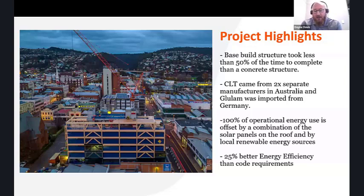The CLT actually came from 2 completely separate manufacturers in Australia. The majority of the project came from XLam, which were levels 3 to 6, and the top level, level 7, came from CASP, a very small manufacturer in the northwest of Tasmania that makes CLT using Eucalyptus nitens hardwood. We had worked with them previously, helping to develop their products on a different project, but this was the first big commercial building that they're able to contribute to in Australia, providing CLT.